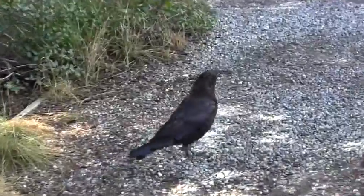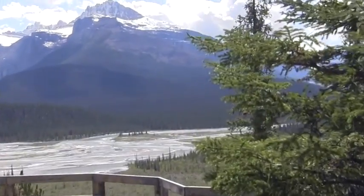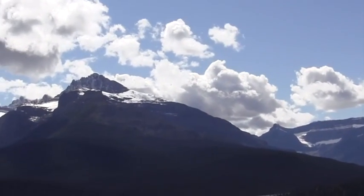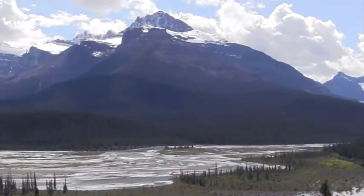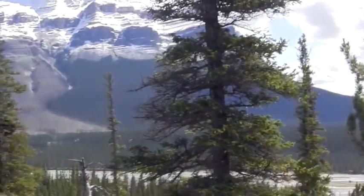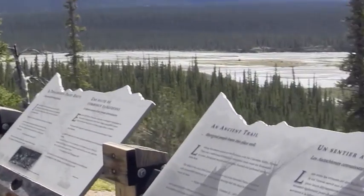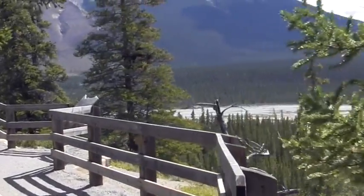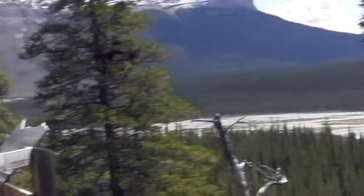So, Mr. Raven, is this the way to the viewpoint? Hello. How are you? What a beautiful spot to look out. Lovely little trail.